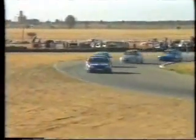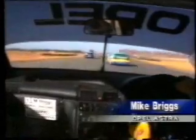We're back with the leaders, and Mike White still leads Sean van der Linde. Briggs is third, McCleary fourth. Briggs is now 1 point ahead of van der Linde in the championship, but he'll need to get ahead of the BMW if he wants to still be in the lead at the end of this race. White looks to be edging away slightly from van der Linde with Briggs and McCleary on the pace, desperately trying to hold on to that BMW.